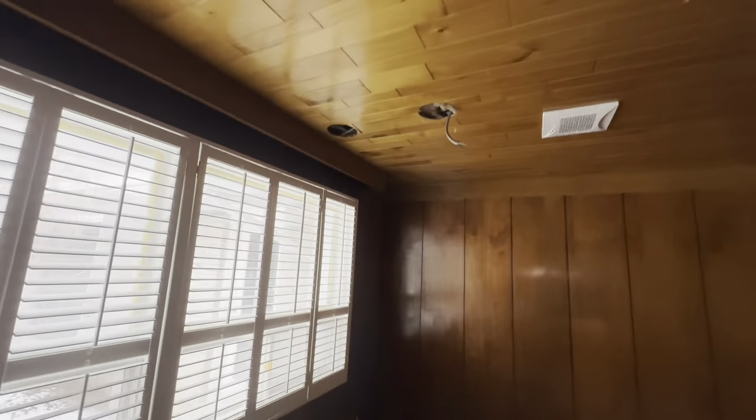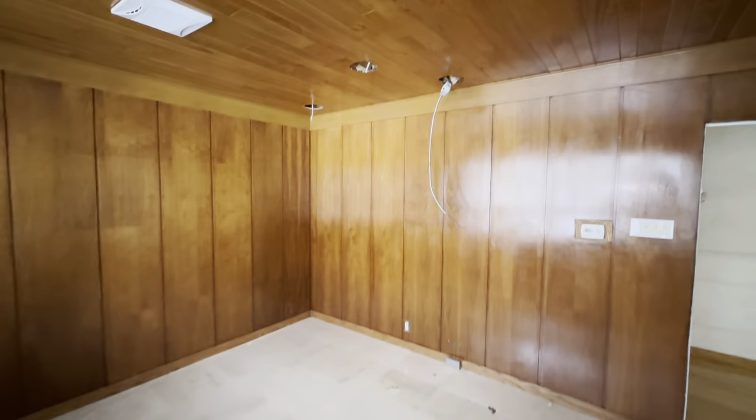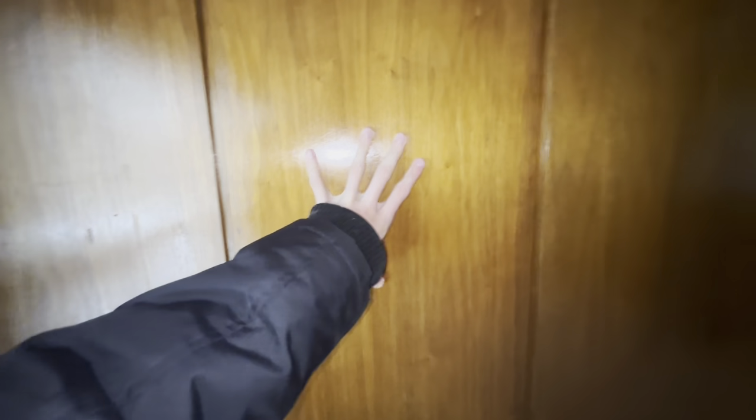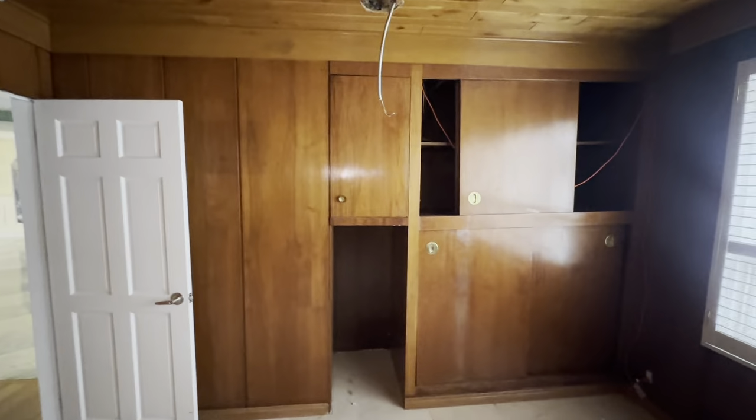probably an office or a den. Took all the pot lights out. The wood in here smells nice. Nice floors. Yeah, this would have been a nice home in its day. Love this old wood. That's definitely from the original 60s part of the house. This old wood. That's really cool.